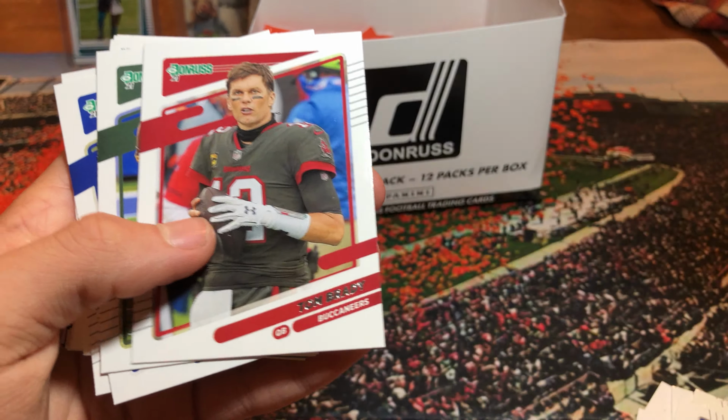Oh. Okay. They should make those case hits, just because we got one. Right. Calvin Ridley. So I guess the only case hit would be the downtown inserts.